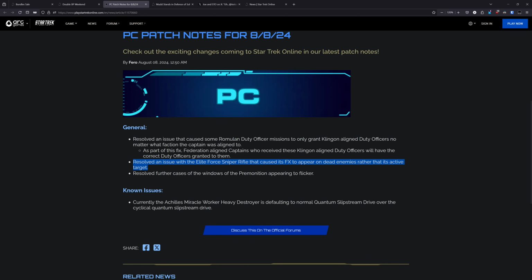And they resolved a few more instances of the windows on the premonition appearing to flicker. So if you were having some issues with that, it will hopefully now be resolved. And known issues, the Achilles is still missing some of the Miracle Worker features, like the Miracle Worker Quantum Slipstream. So good fixes there, and it's good to see some of these really old issues, like the Romulan Doff thing there, getting fixed.